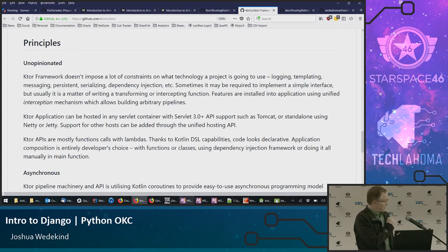This is the GitHub repo, and it describes Ktor as a framework that doesn't impose a lot of constraints on what technology your project is going to use, logging, yada yada yada. So it's a minimalist framework that lets you use what you want. And unfortunately, right now the documentation is also very minimalist.